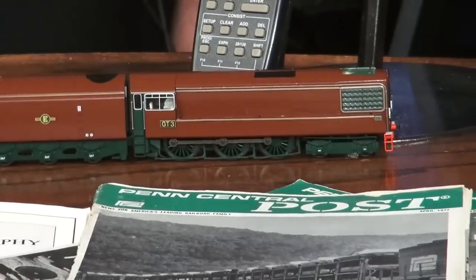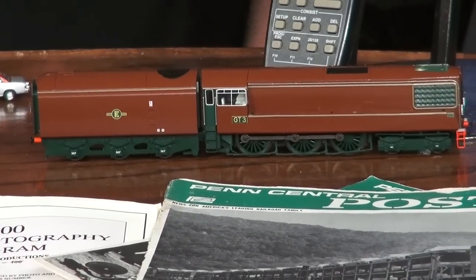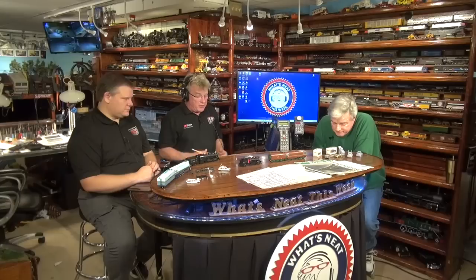First, there's the startup, and I think it's got ESU LokSound in it. So the startup sound of the turbines kicking in is different from when you actually throttle up the locomotive and get it to move. The turbines even kick in with a higher amount of horsepower, like a jet engine, which is essentially what it was. Yeah. The whistle's interesting too. So now let me share with you the GT3 model from krmodels.net running on this layout.